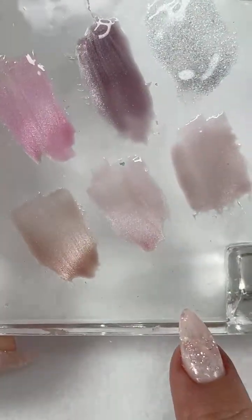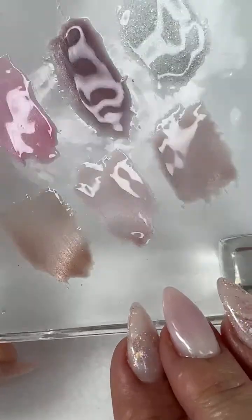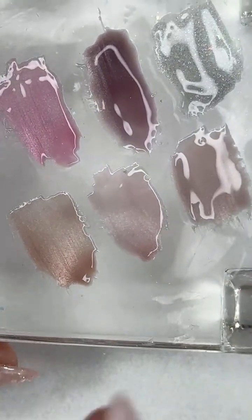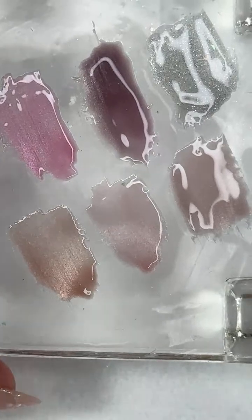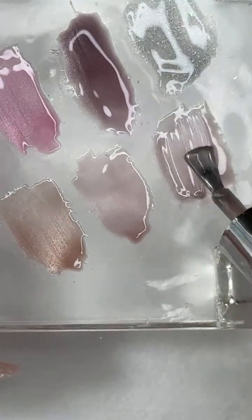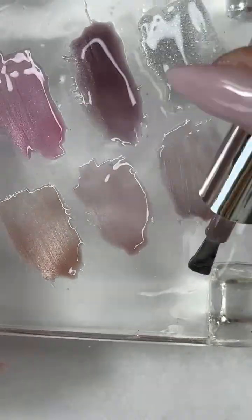Rose is beautiful. I want to use one of these three, the nude ones, because I have some other news for you. We'll see. We're going to try the color on all of them. So what I'll do is just put the color straight on, because I have exciting news for you.